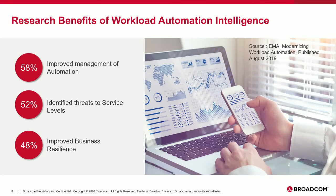Now, I wanted to add a little more color to EMA's research, so I'm actually going to go through some of our customer stories so you can see what they've done. They come from a whole mixed bag of organizations. There are some common themes, so there will be a little bit of repetition within here, but I've tried to avoid that where I can.